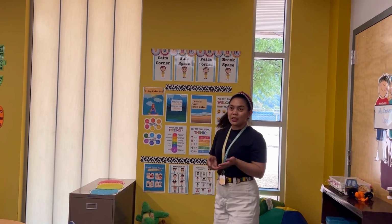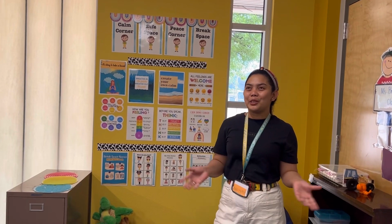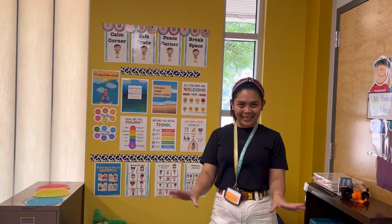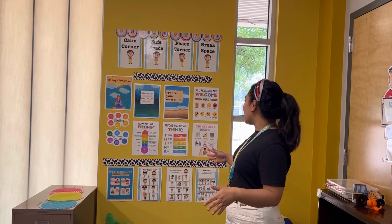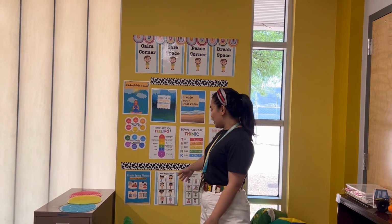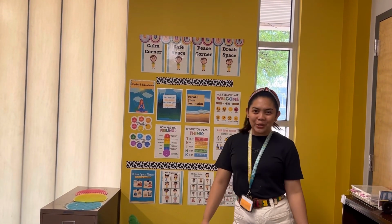And I also teach them the breathing exercises, like when you see the flower, you smell the scent, and when you blow the flame, you exhale. And the fingers, they love the Monterey breathing exercise. Yeah, so we put this one here. You can identify how they're feeling and then make better choices.